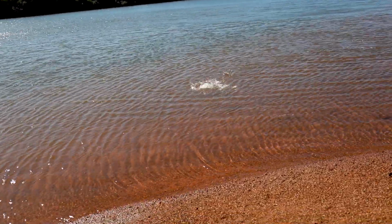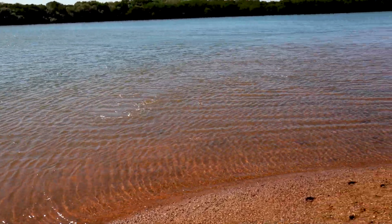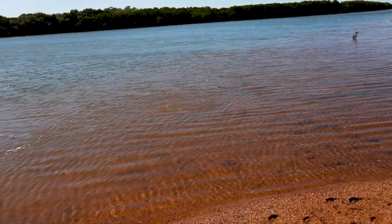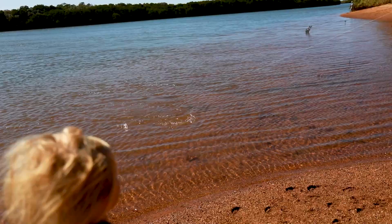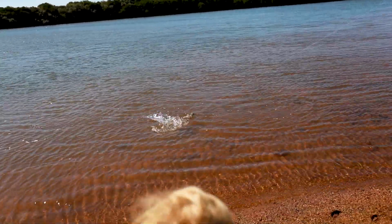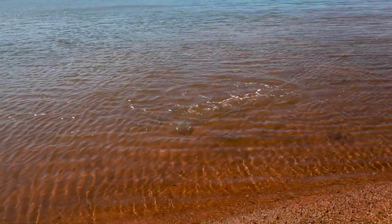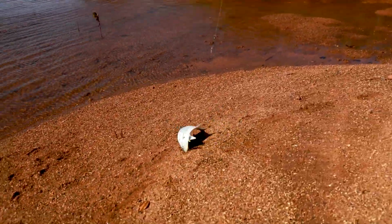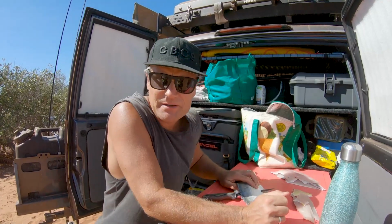Jack, a good size. It's silver. What is it? Oh, like a bream or something? What is it? Really? It looks like a dart. Oh, it's a big fish.